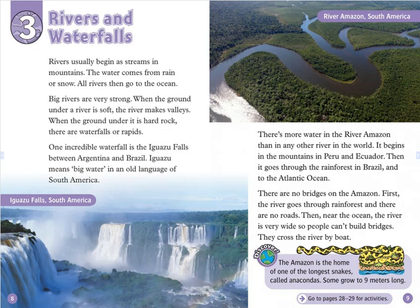There's more water in the River Amazon than in any other river in the world. It begins in the mountains in Peru and Ecuador. Then it goes through the rainforest in Brazil and to the Atlantic Ocean. There are no bridges on the Amazon. First, the river goes through rainforest, and there are no roads. Then, near the ocean, the river is very wide, so people can't build bridges. They cross the river by boat.